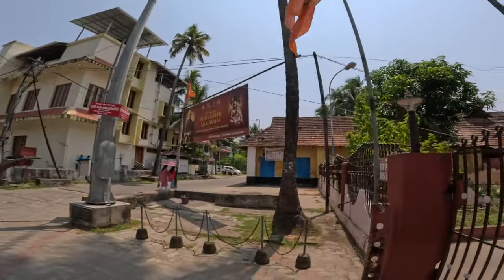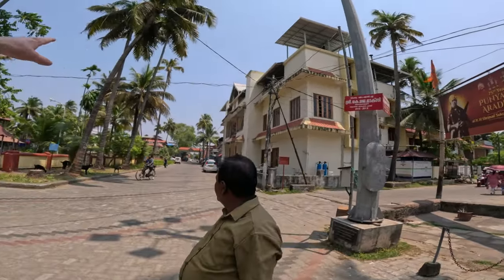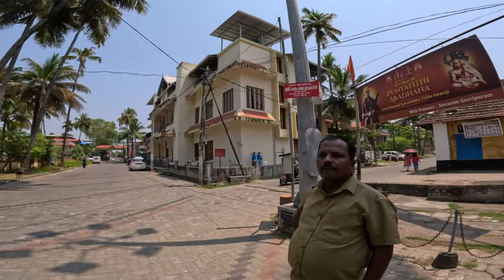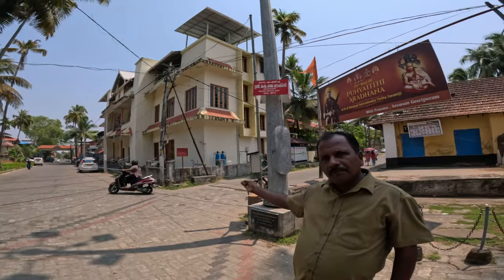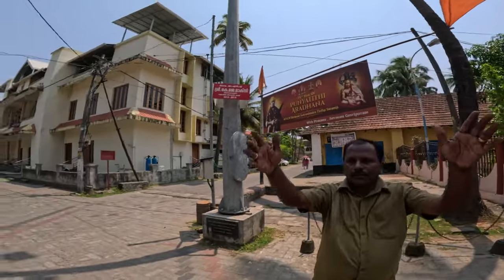And this belongs to the temple school, where everyone goes to study. Okay, nice. Wow, beautiful area. And this is all a Brahmin Hindu area. Brahmin area, and some other people also, but the majority is Brahmin. Okay. And I see a lot of palm trees, coconut trees. Yes, yes.